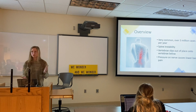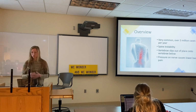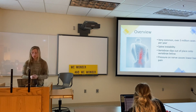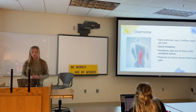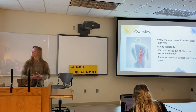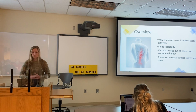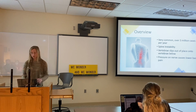It is some sort of spine instability. It's where the vertebrae in your lower lumbar section ends up slipping out of place onto the lumbar below, which causes pressure on some nerves, which often leads to pain. It is a very common condition because over 3 million cases per year happen with people who have spondylolisthesis, and some people don't even know that they may have it because sometimes that nerve doesn't get pressure, so you don't feel the pain.